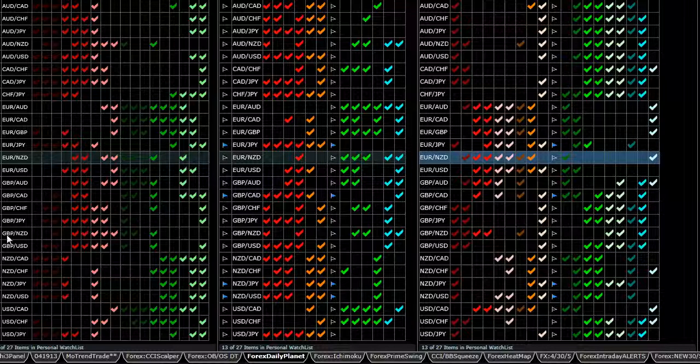If we start on the left side, you can see that we have kind of mixed data on the larger trends here. The weekly trend is still very bullish for the Euro versus the New Zealand dollar. Our 3-day trend's kind of a mixed bag here, and our intraday chart shows primarily bearish sentiment.